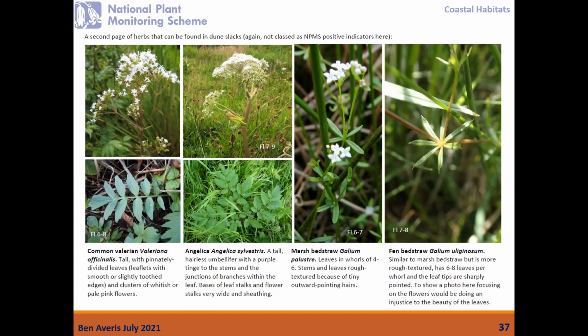Angelica is a really stout, tough looking umbellifer with leaves that adopt that kind of fern style of being divided up in multiple ways, but not as much as in some of the other umbellifers that you get along the sides of roads, like the cow parsley. In fact, that leaf looks rather like the leaf of ground elder, except it's divided up a little bit more and you get a purplish blotch at those points within the leaf where the leaf stalk branches. You get a little darker purplish bit, whereas ground elder leaves are all green.